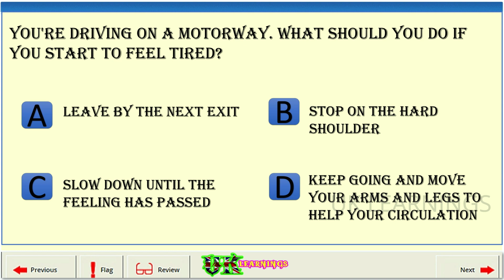You're driving on a motorway. What should you do if you start to feel tired? A, leave by the next exit. B, stop on the hard shoulder. C, slow down until the feeling has passed. D, keep going and move your arms and legs to help your circulation. The correct answer is A, leave by the next exit.